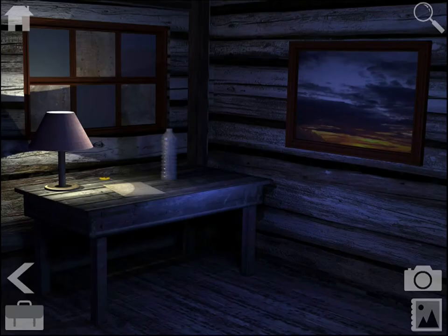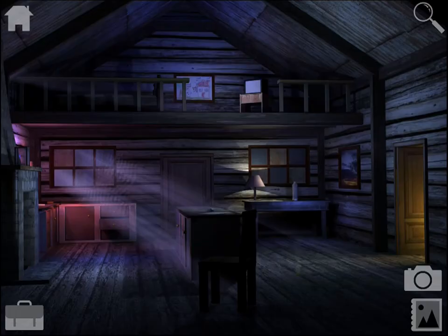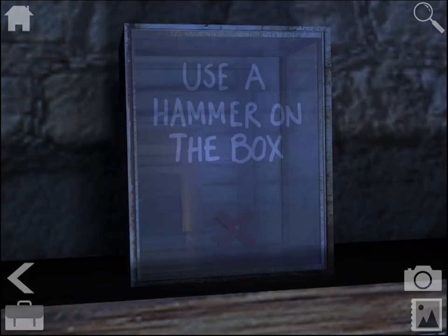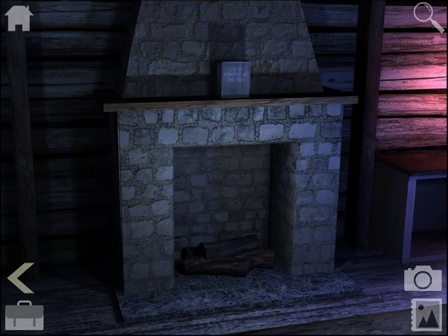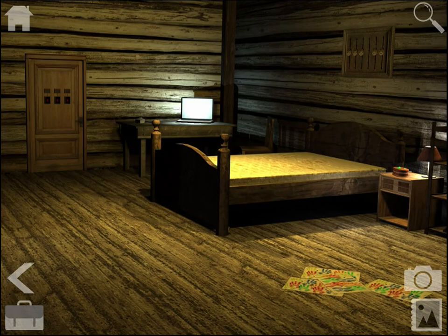I am not the best in the world at point and click adventures. I have quite a short attention span and forget things quite often. This is the sort of use a hammer on the box. So, yes, I did just tap my iPad quite hard to see if that would have any effect. Strangely enough, dear viewer, it did not.